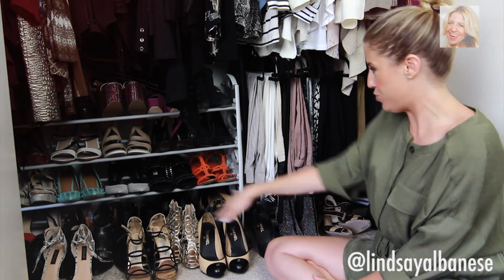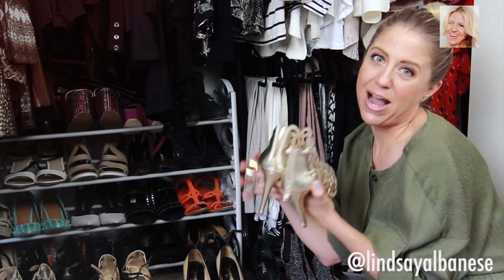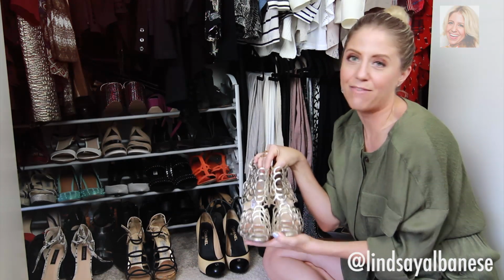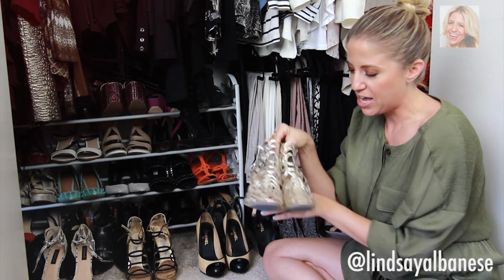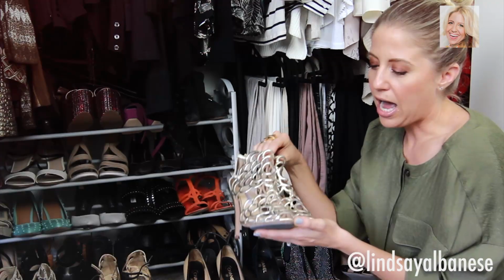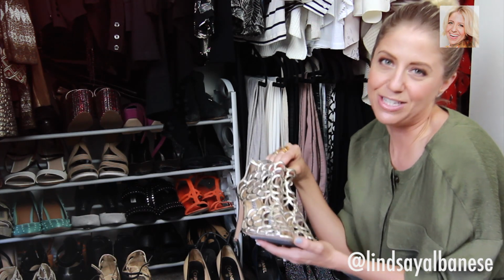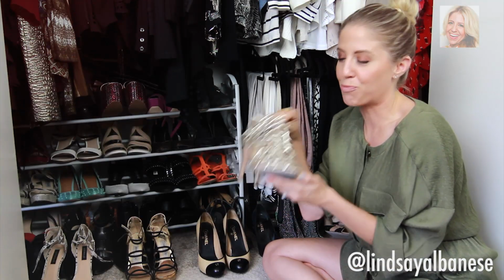And then I put shoes down here. I have my wedding shoes. These babies were almost as much as my dress, but I of course had to have them. I mean, I'm getting married. They're Oscar de la Renta cage booties. I was almost gonna say I love these more than my dress, but that's not true. This just brought my whole look together.